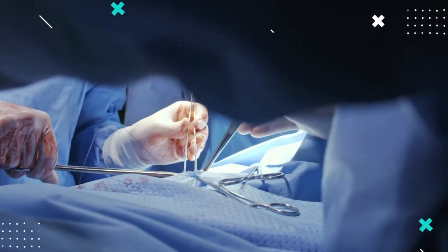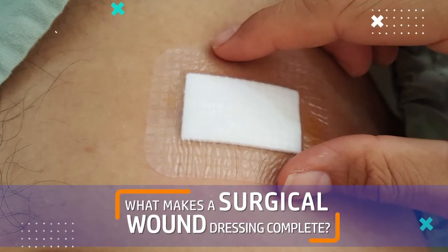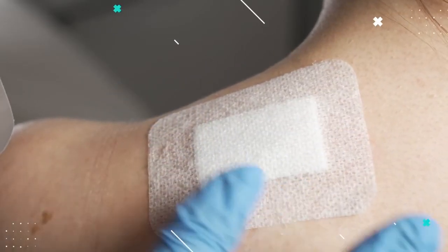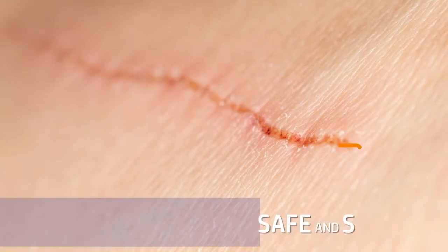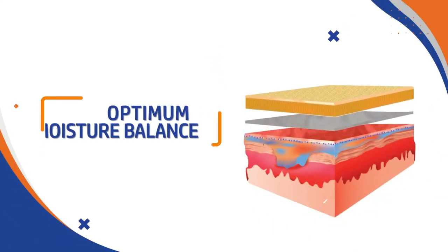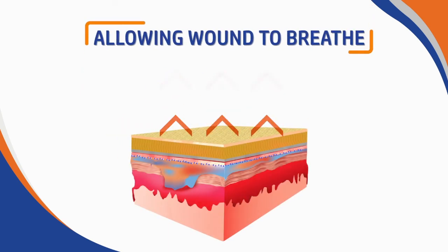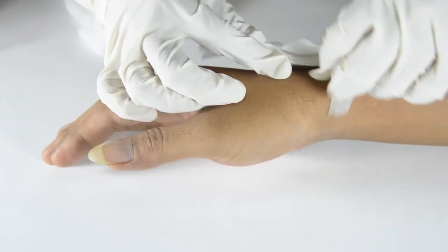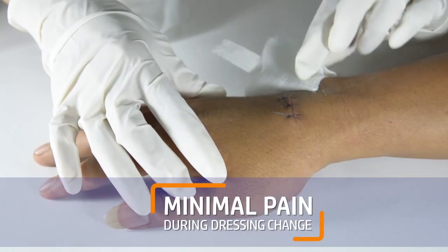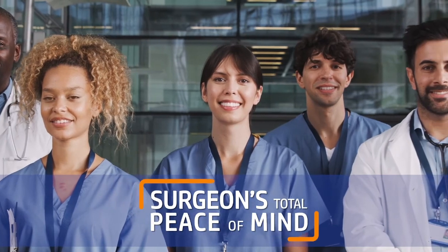A well-healed wound complements a successful surgery. What makes a surgical wound dressing complete? Ease of application. Protects wound from inside and out from a wide spectrum of microbes. Helps in safe and sound healing by ensuring optimum moisture balance, effective exudate management, and allowing wound to breathe easy. Allows patient to stay clean by being waterproof. And most importantly, should not cause pain during dressing changes. Is it possible to achieve all of this, thus ensuring the surgeon a total peace of mind?